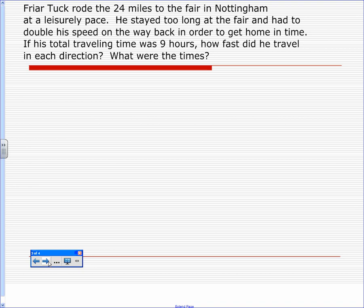Can I just try my best and see if I get it? Sure. Some of them are going to be similar to what we've done in the past, but they're going to be set up differently because we're given different information. Is 9 hours including how long you stay there? Traveling time only. Does that make sense? Okay.